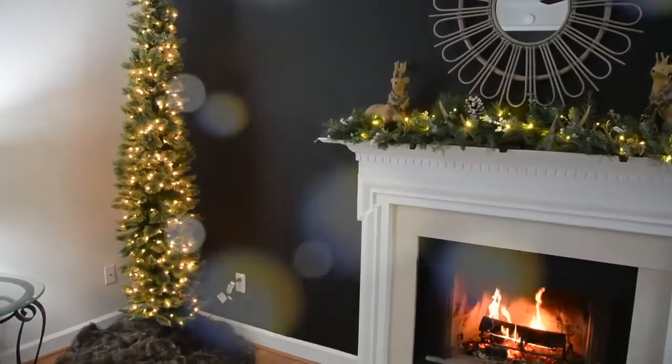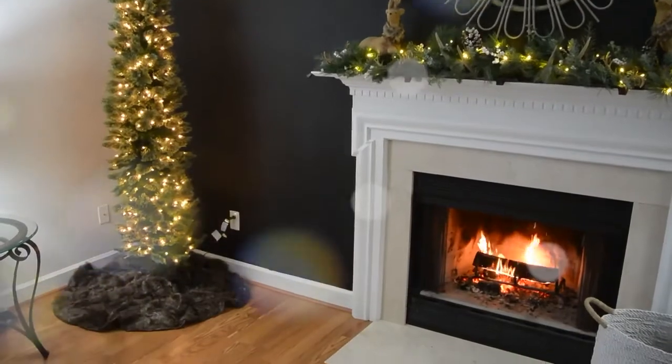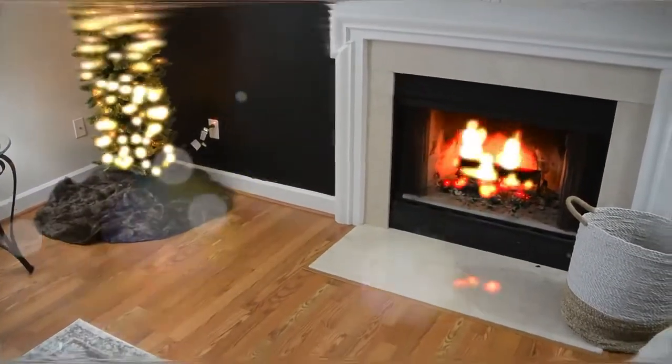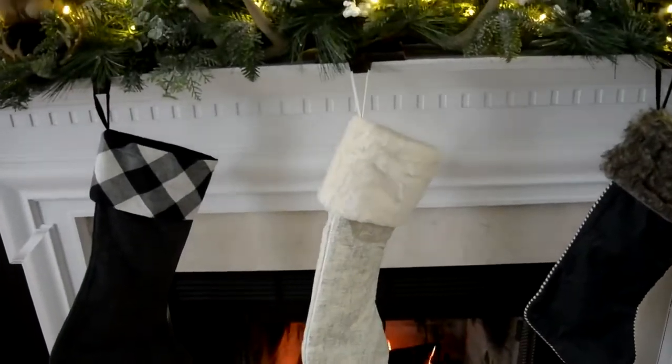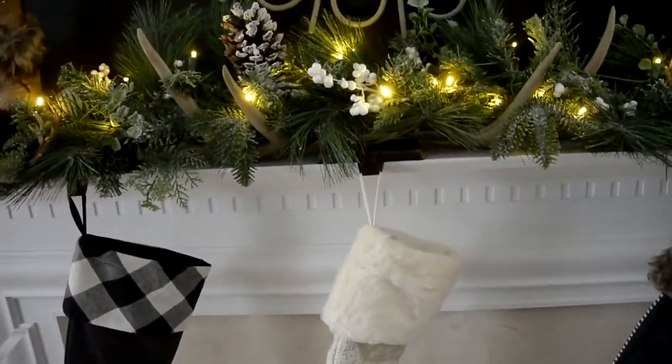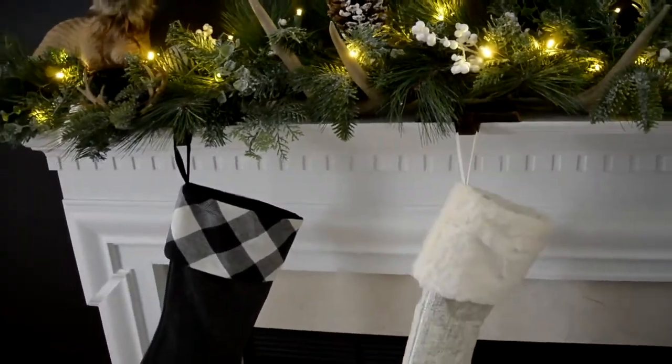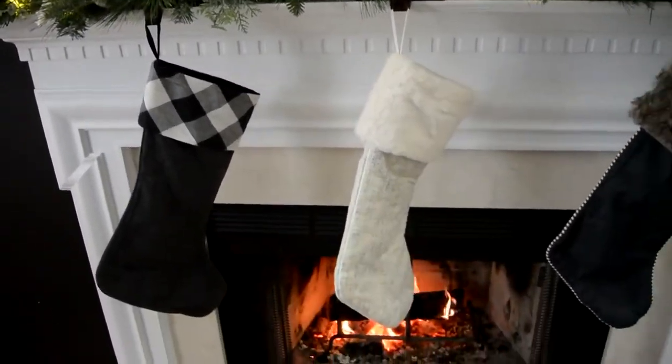This will give you an idea of what the finished product looks like. So pretty. I love this pencil tree, y'all. It is amazing quality. Now, I did put the stockings up just to show you guys what they would look like, but I did take them down for the time being. But this is what they look like.